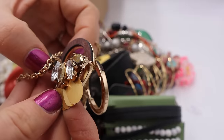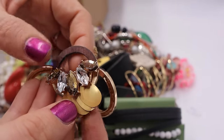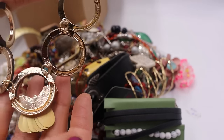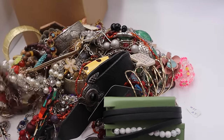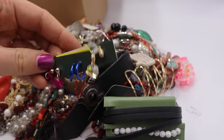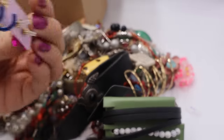Is it supposed to be speckled? Does it scratch? Oh yeah, okay, it scratches. So nope, it's not supposed to look like this. This is, yeah, a hot mess. Okay, hot mess, no. We have some more earrings. This looks like it was at Target. We see some clearance remnants there.